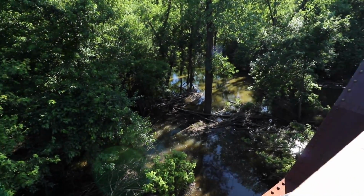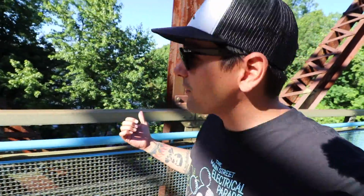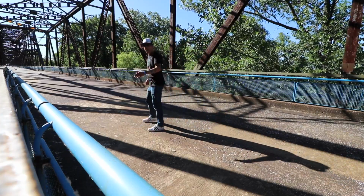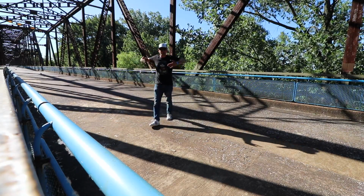Wow, look at that down there. That's the edge of the Mississippi River. Obviously the river's a little high right now with all the flooding they've had recently because it's way back up here in the trees. Man, it's hard to imagine two-way traffic going down this bridge. It's not very wide. I would not want to pass a truck on this bad boy. Dang, this is why I should have brought a bicycle with me. Or a skateboard or something.